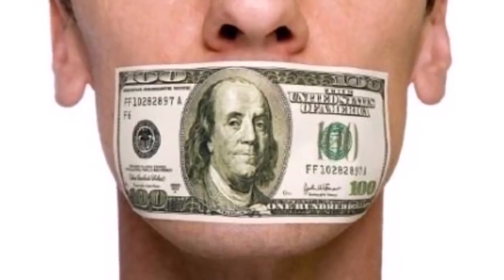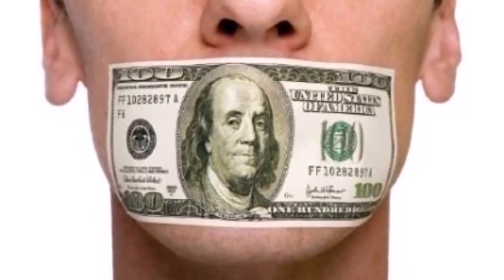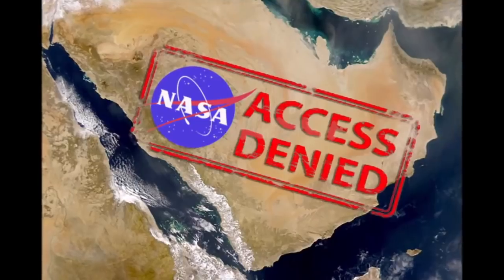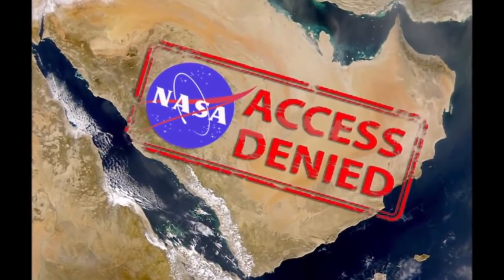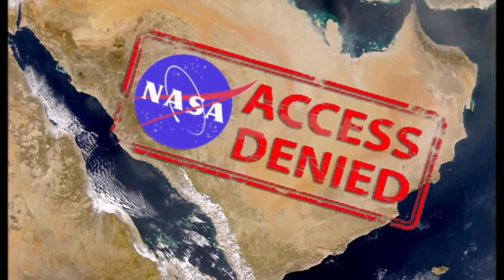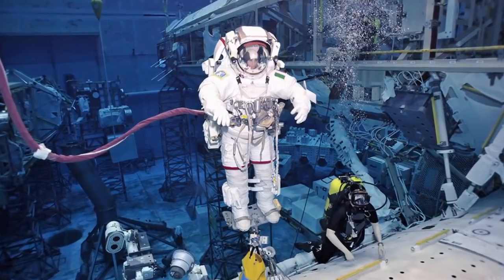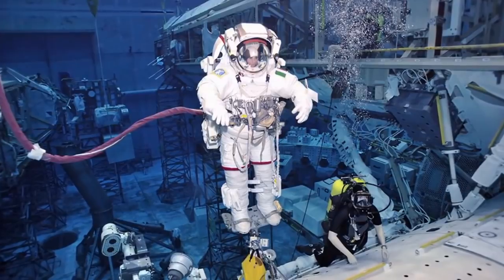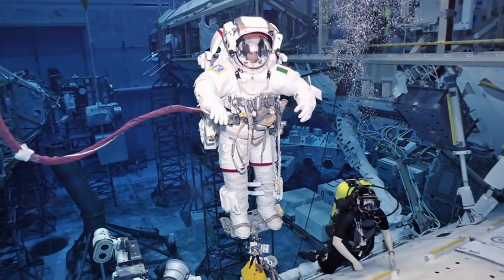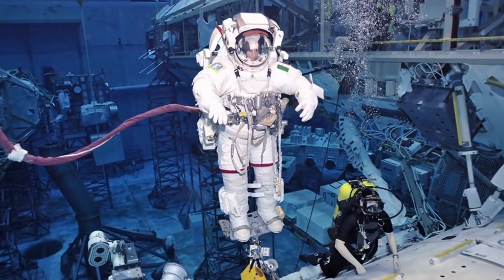You have faith in science? Time to put your money where your mouth is. And if I'm right, then NASA will refuse any request regarding the suit, regardless of the release forms I would sign, because it's just a modified piece of scuba gear. And if I'm wrong, well, find me a vacuum chamber video and tell me how likely that is.